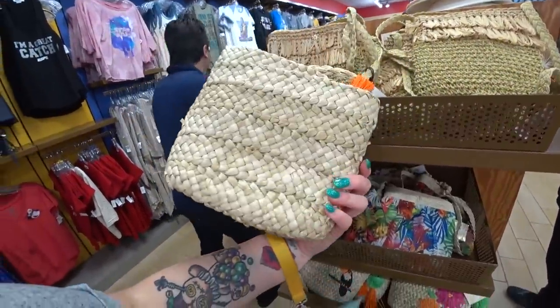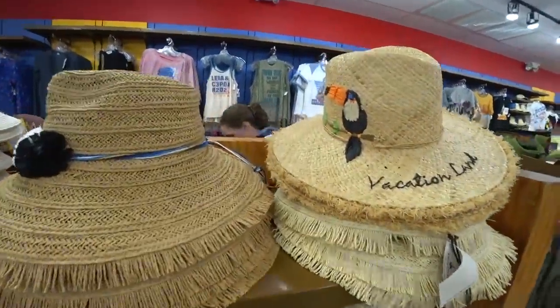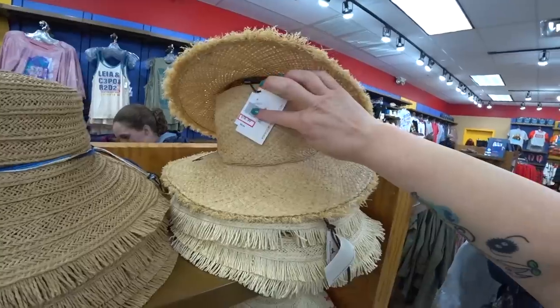Then we have this bag here. It's $14.99. And hats galore. Oh my god, a Vacation Land toucan. Oh, it's soft and thin. These are so nice for the parks. Oh my gosh.